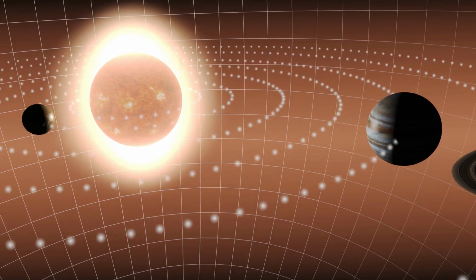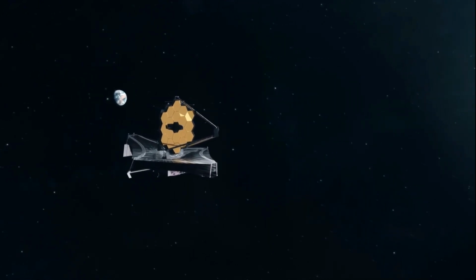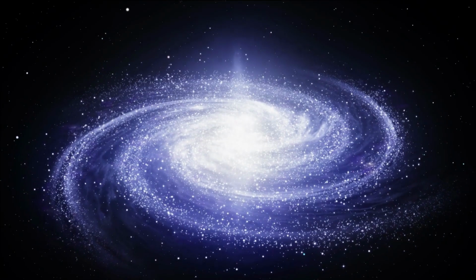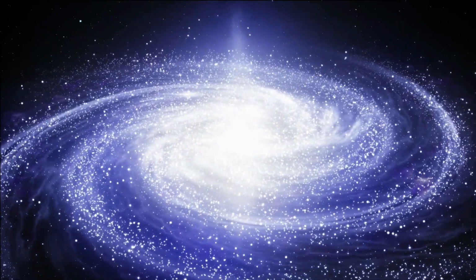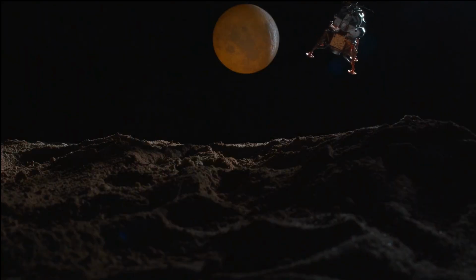However, the Webb telescope, which was designed to search for distant planets, made the observation using its powerful infrared vision. There are more than 5,000 confirmed exoplanets in the Milky Way, and that number is only going to continue to grow as we learn more about the universe. And WASP 96b is one of them.